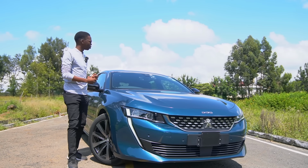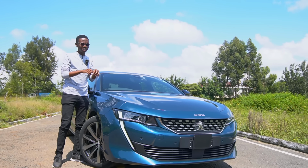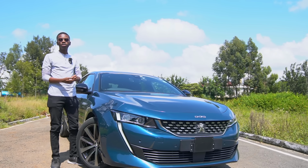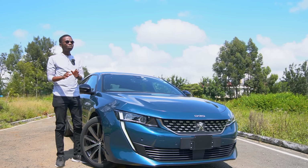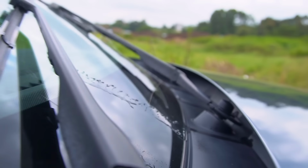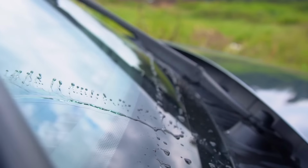And one thing that you definitely notice is there are no wiper fluid jets poking out, ruining the lines of this car. And that's because of a very neat feature that Peugeot implemented in this car. Similar to the newer Mercedes, you have water coming up through the wiper blades. I'm sure Mbugua, the person who makes me look good in these videos, will add a clip of the wipers in action.